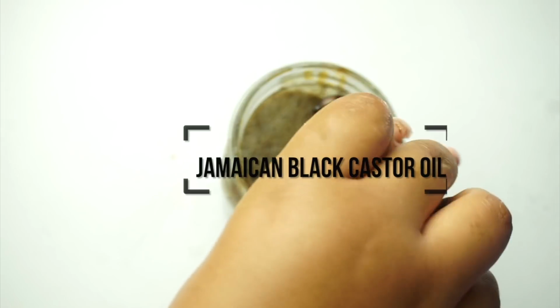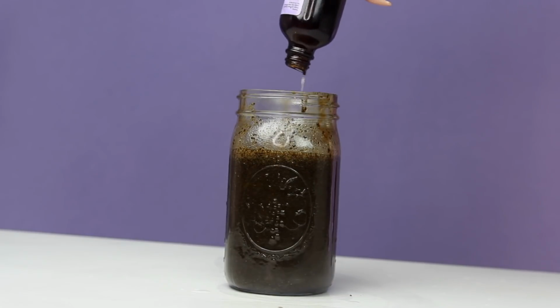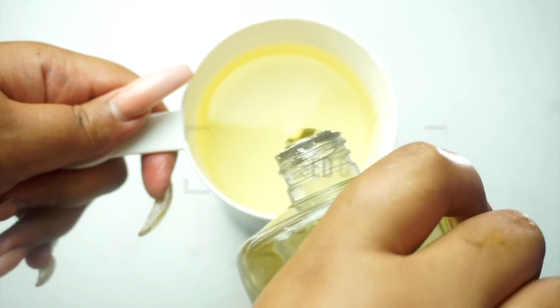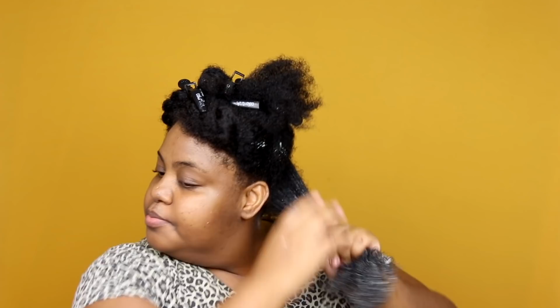Another thing that I attribute to my hair growth is oil. This is cold pressed castor oil, but I also stand for Jamaican black castor oil as well. These oils can be found on Amazon. I use these oils in my hair growth oil. I use them separately in other DIY recipes. Oils keep the hair moisturized, they coat the strands, they prevent breakage. When your hair is not breaking, it's going to retain a lot of length.